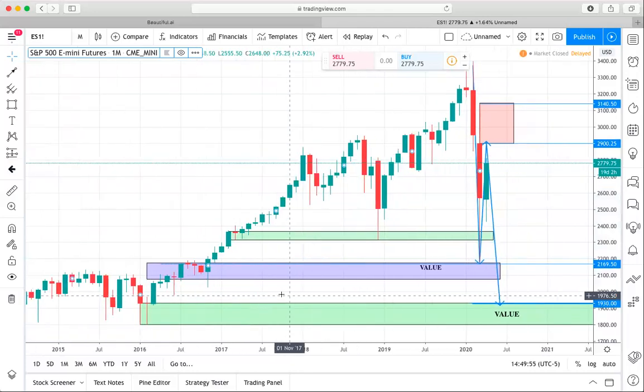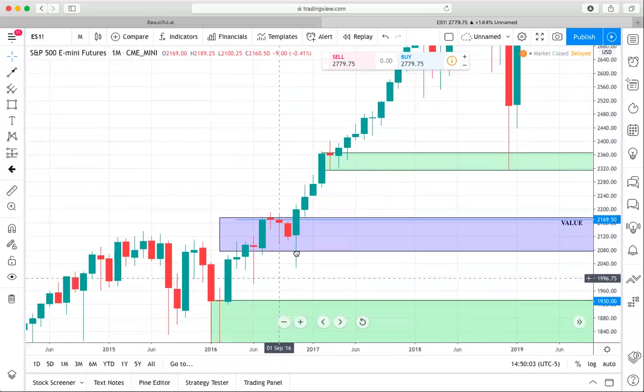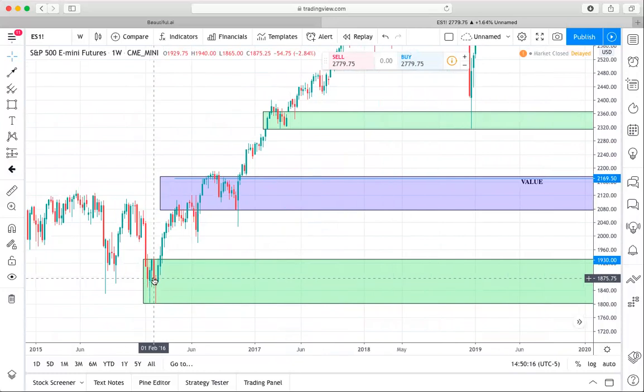So we have an untested zone. It has not been tested yet, right here. I'll make it a little bit bigger so you can see it cleaner. You get the top of the base to the bottom of the wick. This zone is 1930 to around 1800. It's a pretty big zone, so you can go down to a smaller time frame and potentially find some of the smaller areas in here.